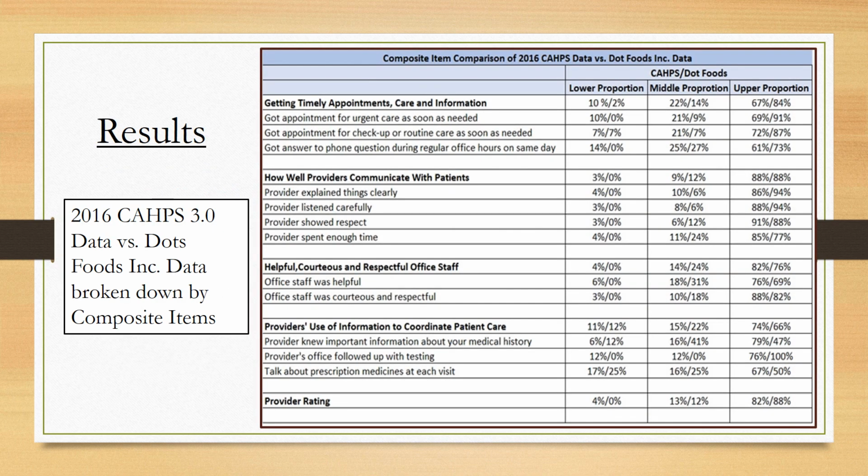This table here just breaks things down within each composite score and then the items that were ranked underneath that composite score. All of the individual items really follow the trend that we saw with the overall composite scoring. Our patients are happy with the timeliness of their appointments, they're happy with the timeliness of the care, and they're happy with the way we communicate information. They're also very happy with how providers communicate with patients, and they overall are happy with the providers that they are seeing. But we see that there is definitely room for improvement with our office staff being courteous, helpful, and respectful, as well as using the information to coordinate patient care as a whole.